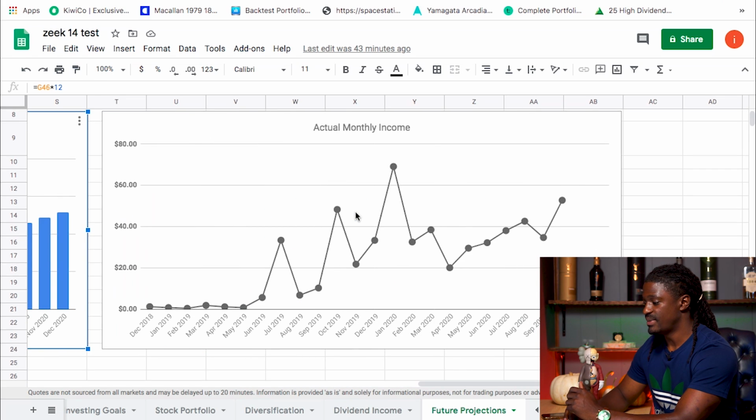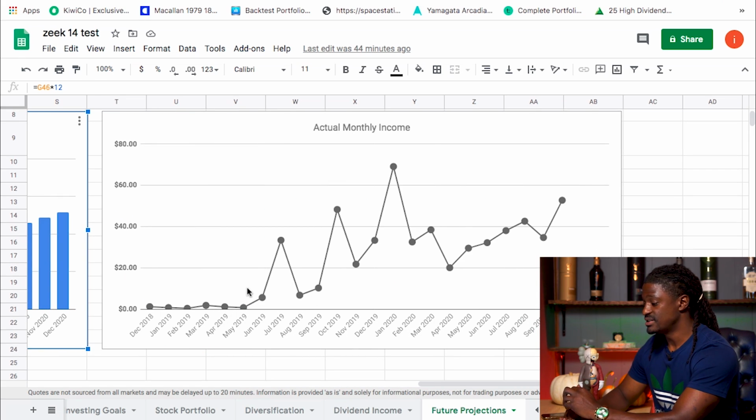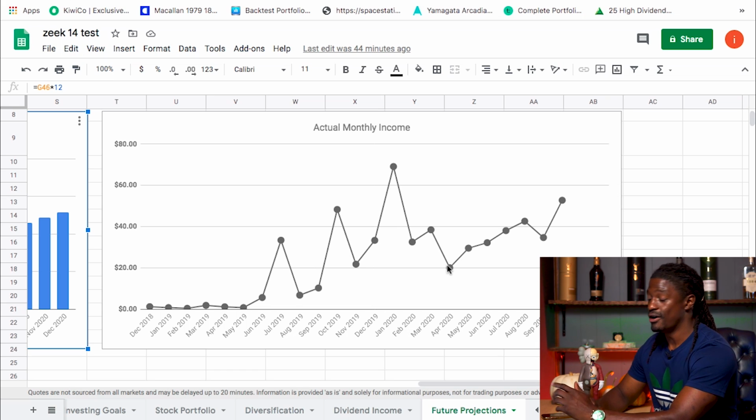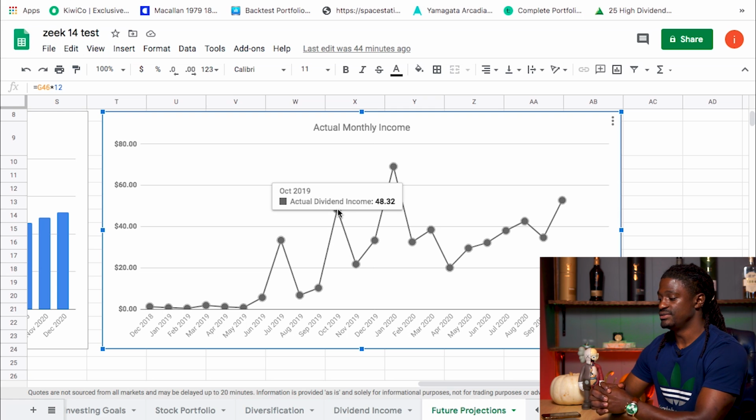But if we take a look at my actual monthly income, this is the same thing as my dividend income. I was on a steady incline going up, but now this was when the news had come out and a lot of companies had cut their dividends or reduced their dividends, so it had fallen all the way back down to $20.09. But now in October, I'm at $52.78. And last October, I was at $48.32. So I am seeing growth month over month.